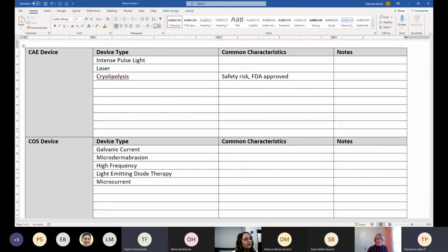Anybody else have any comments? I'll just go down the list. Deborah? Yes, I do. Intense pulse light and laser have one common denominator, and that is the risk to skin and eyes, which would certainly be the first thing that I would say is a common denominator: increased risk to skin and eyes for damage.